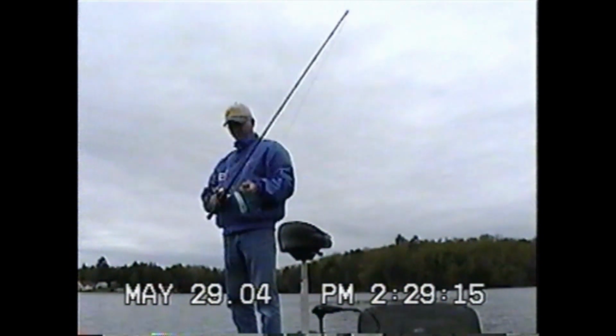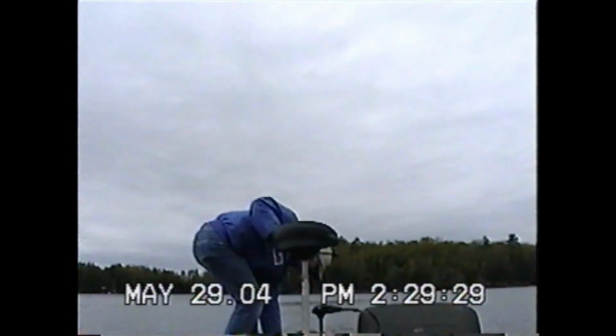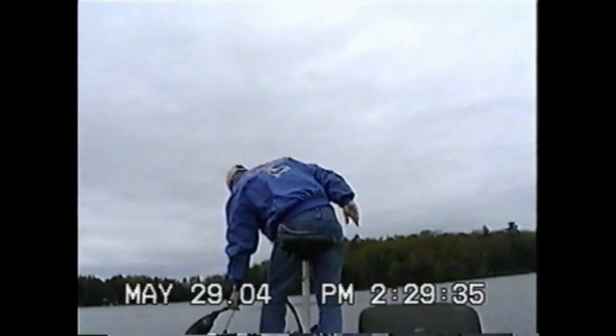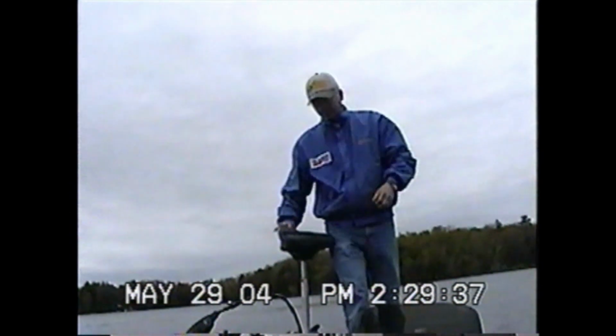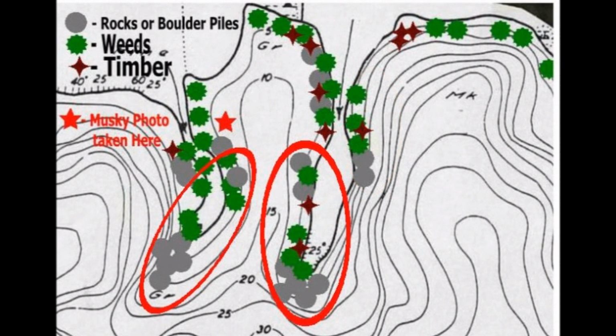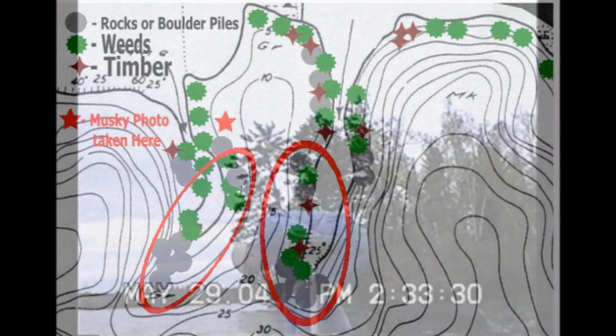After working this smaller bay and point for about a half hour with absolutely no luck, it's time to move on. And with a window of opportunity between 2:45 p.m. and 3:45 p.m. with moonrise at 3:12, I'm heading to my hot spot from yesterday's scouting mission. Now, as I work the outside of the bay, Craig and Steven are planning on working in the bay itself, concentrating on the structure area on either side of the mouth of the bay.